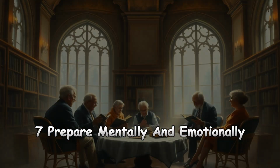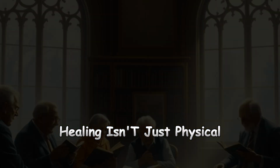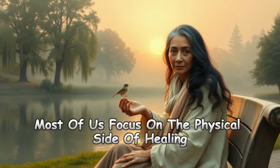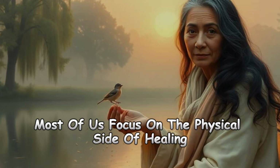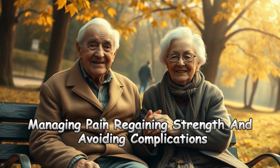7. Prepare mentally and emotionally. Healing isn't just physical. When we think of surgery, most of us focus on the physical side of healing, managing pain, regaining strength, and avoiding complications.